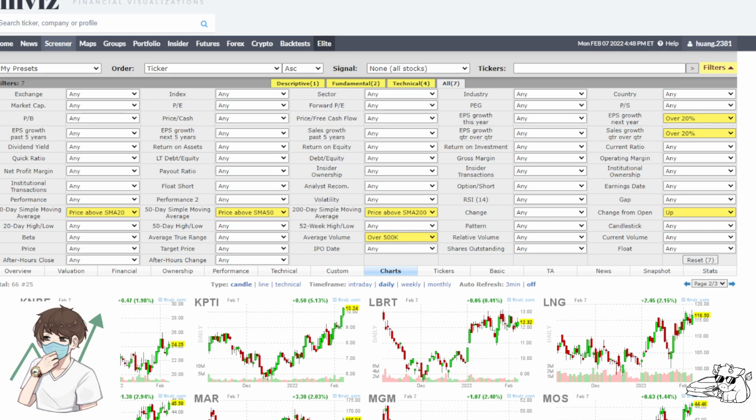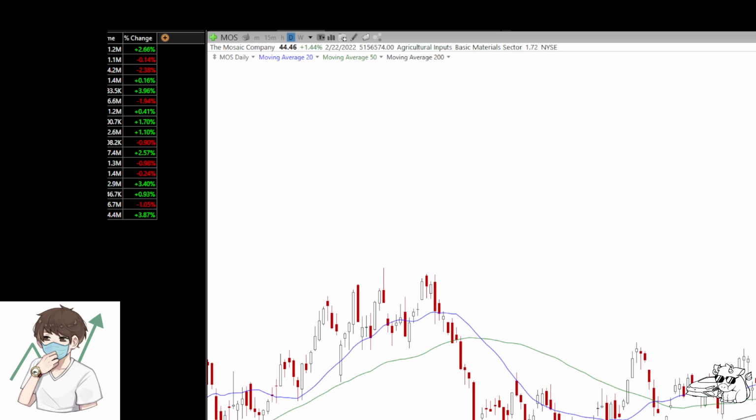So as of right now, pause the video and go to Finviz and then just use these filters that I put in. Pause the video right now and go to Finviz right now, and then yeah, that's pretty much it for that. And then I want to show you guys the stocks that I found using that filter.